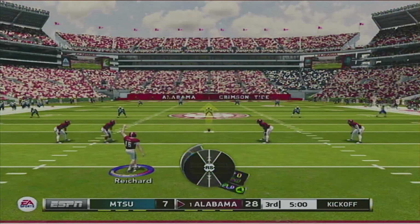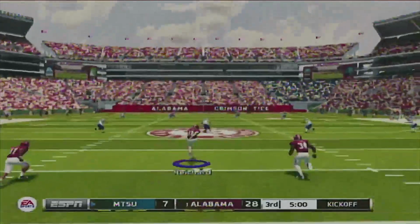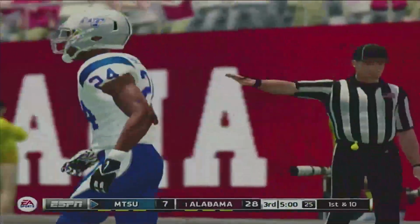And we welcome you back to the action here, just about set for the second half. Excellent kick. This one's going to be down in the end zone for a touchback.